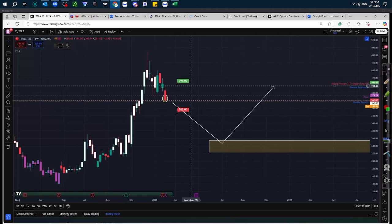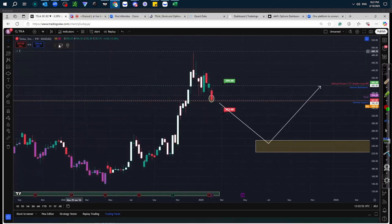So very important to note, if you're getting long Tesla, it better get back above that previous low. If it doesn't, then you could be getting long as it breaks further down, okay?